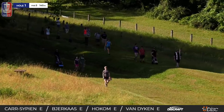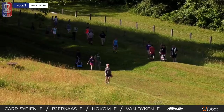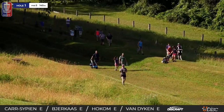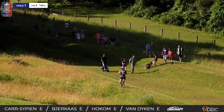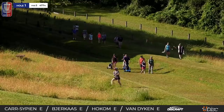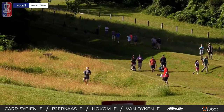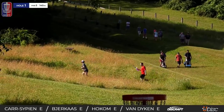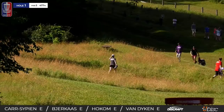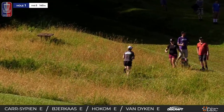And as they walk down to their lies. One right over here. Okay, cool. Yeah, the course definitely changed a little bit this year, Marty, but I expect they're going to be able to navigate their way through this with no problems. Checking the leaderboard already, there's some good scores coming in. No surprise from Paige being 4 through 5. What do you expect will happen in the next few holes with Hokom already kind of behind?